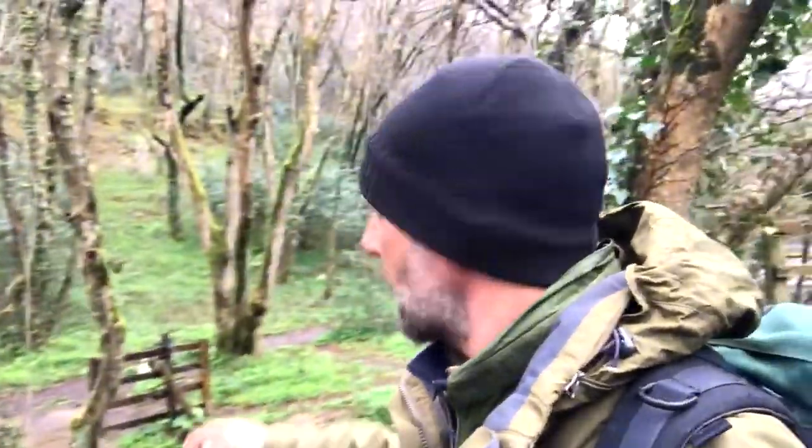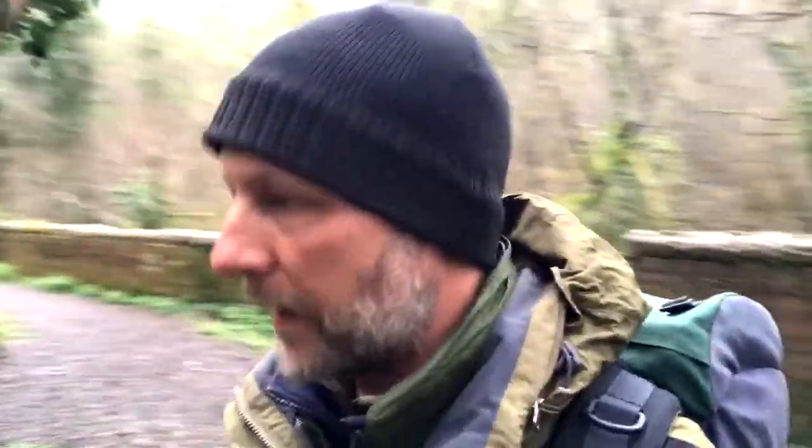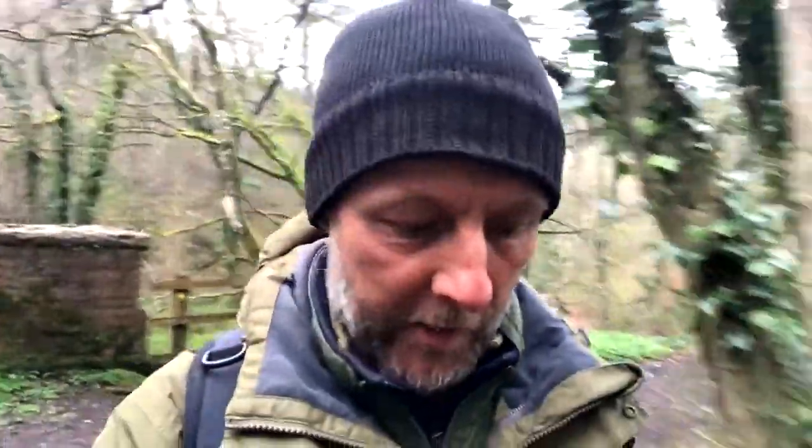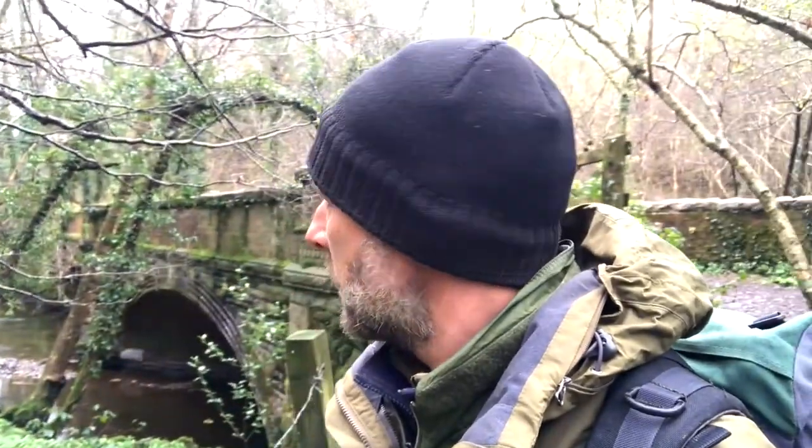Do I go that way or that way? Peanut's just gone that way, so I'm gonna go and check that way out. But I'm at that stage where we've got a lot of places I could be going. Well, that's a nice view. And I'm not entirely sure which way I want to go yet. So let's go and have a look.